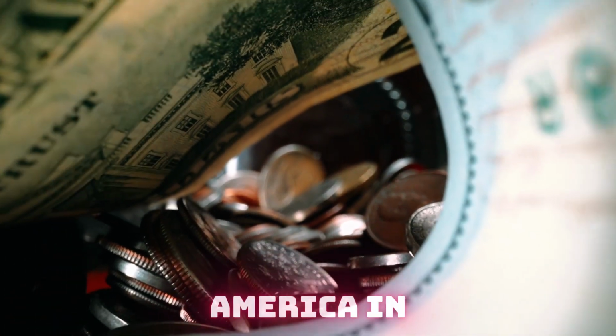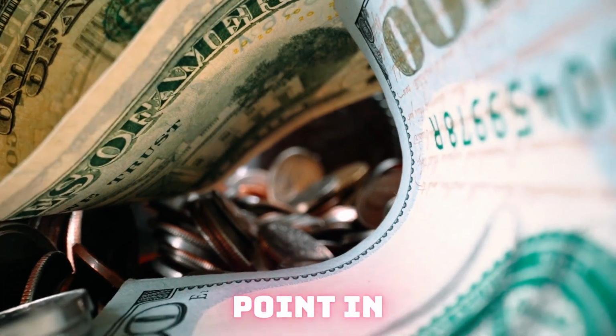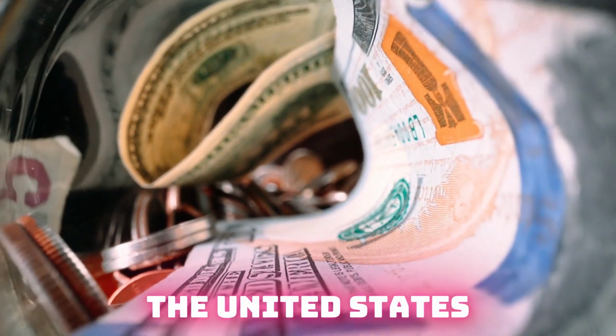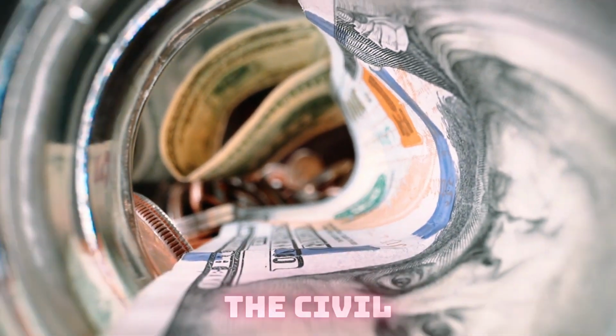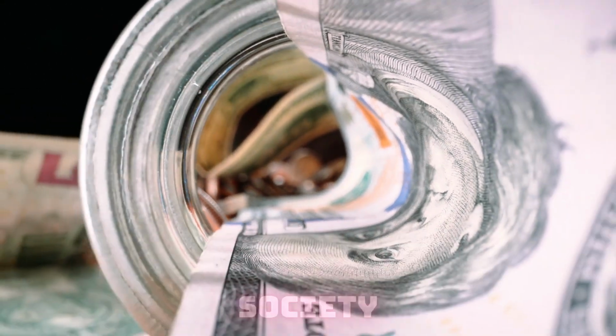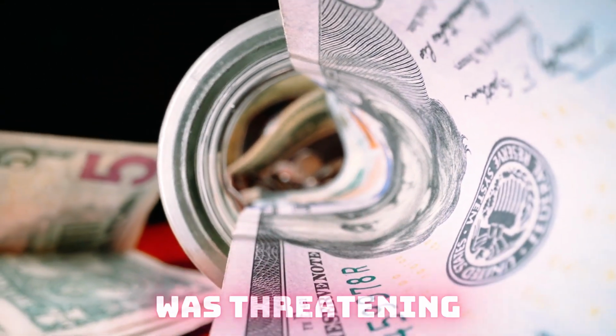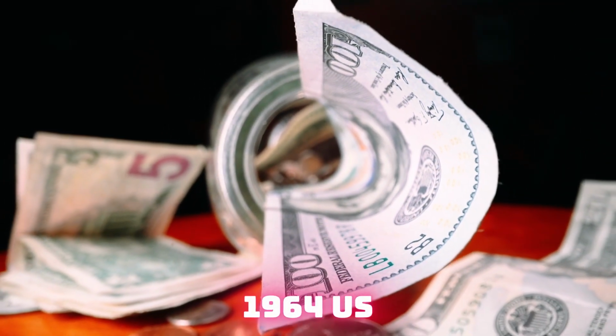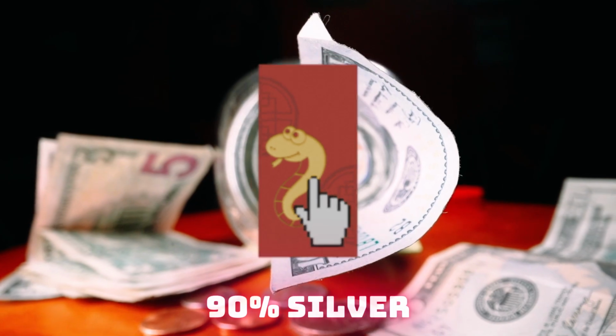Chapter 1: America in 1965. The turning point in coinage. The year was 1965. The United States was in the midst of the Vietnam War, the civil rights movement was transforming society, and a silver crisis was threatening the nation's coinage system. Up until 1964, U.S. quarters were made of 90% silver.